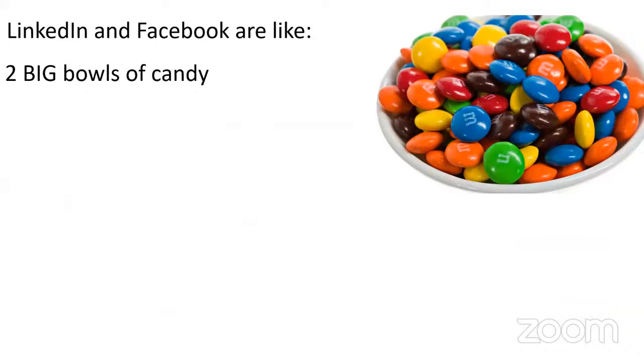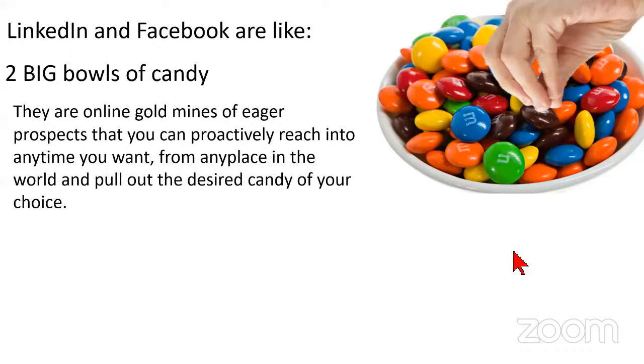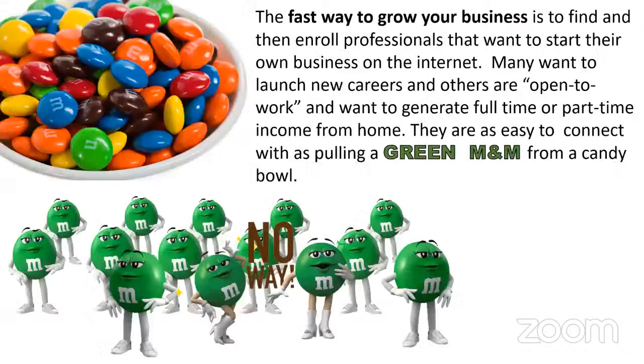LinkedIn and Facebook are like 2 big bowls of candy. They are online gold mines of eager prospects that you can proactively reach into anytime you want from any place in the world and pull out the desired candy of your choice, as many times a day. Today, LinkedIn is 100 times better than Facebook.